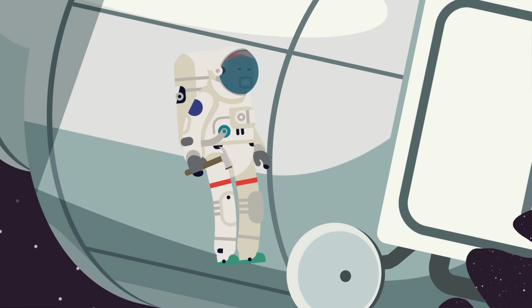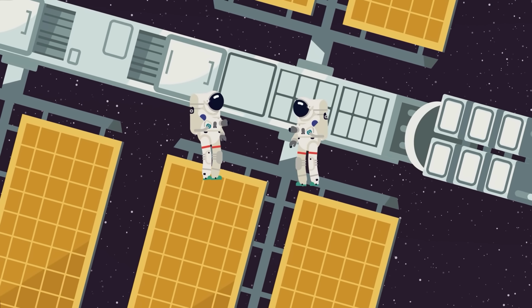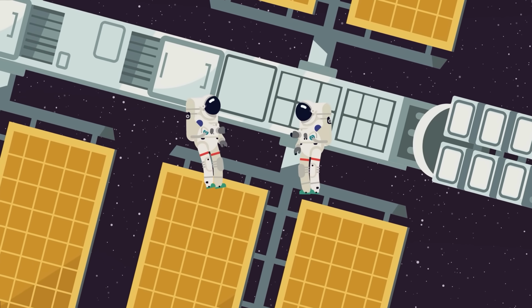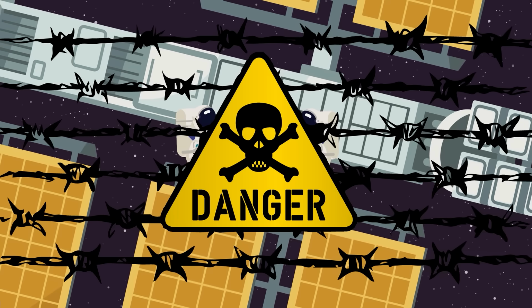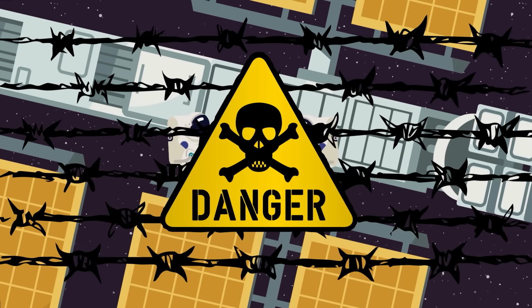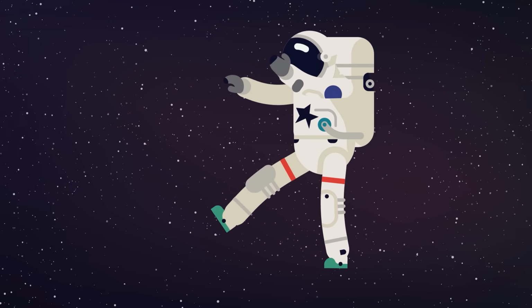Number 27. On spacewalks, there are some zones that astronauts have to stay away from. Remember that they're outside a totally enclosed environment. A rip in their suit would cause a rather bad day. So the dangerous zones are the places where their suit could get torn. But what's the very worst thing that could happen? Number 26. The answer, of course, is just floating off into space.